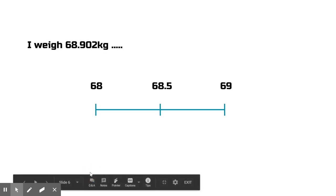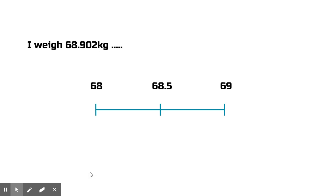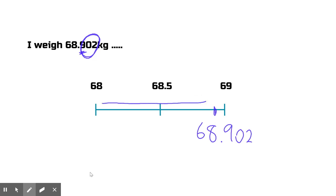Or if your friend tells you, I weigh 68.902 kilograms, and you think, what? And you want to know how to round that off to make it simpler to remember. With 68.902, we want to get rid of all of this on the right-hand side. So you look at that very first number, and it's a 9. So 9 is in the 5 and up, which means that we go higher. On the number line, 68.902 would be about here. Which is the closest, to go down or to go up? So we would take 68.902 and round up to 69.